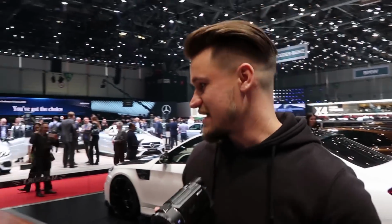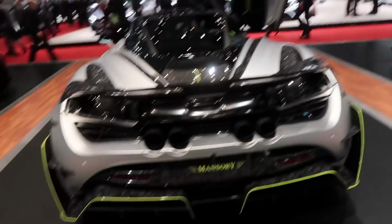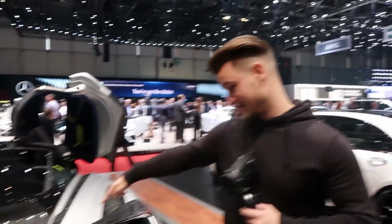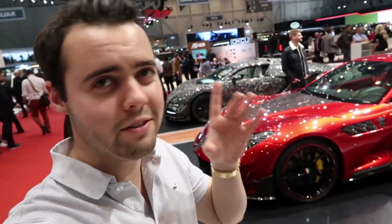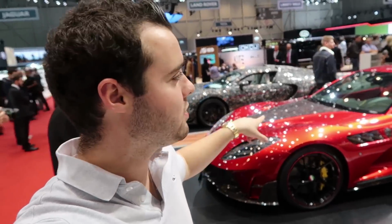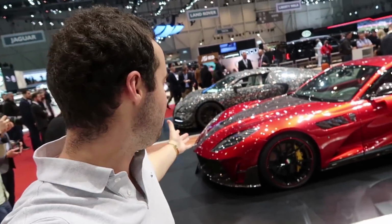Ooh, favorite one on the stand. I would say this, closely followed by that, because I love the DB11. Yeah, me too. The back of this is like perfect. Yeah. I'm actually impressed with how quickly they've developed these body kits. The A12 Superfast as well as the 720S really didn't come out all that long ago, yet they've already got a full kit for it.